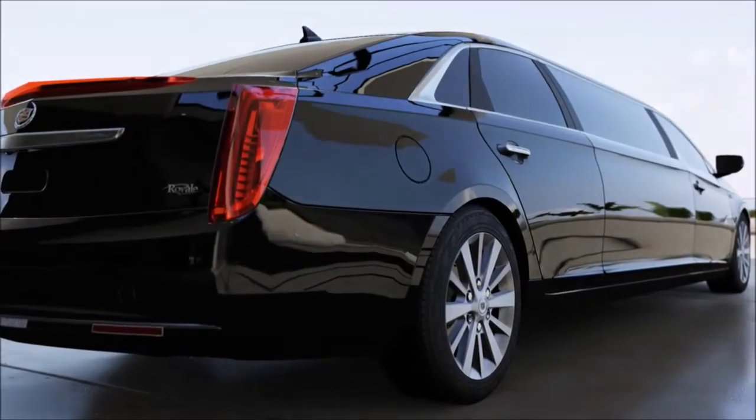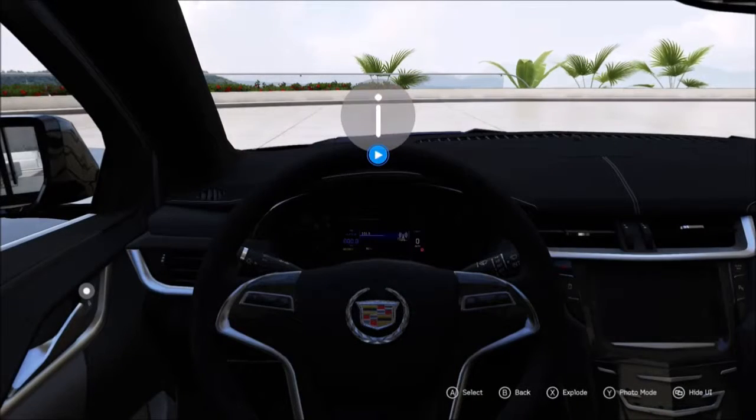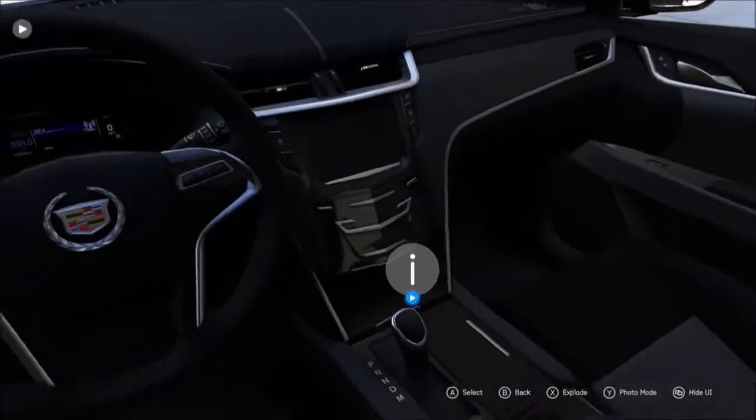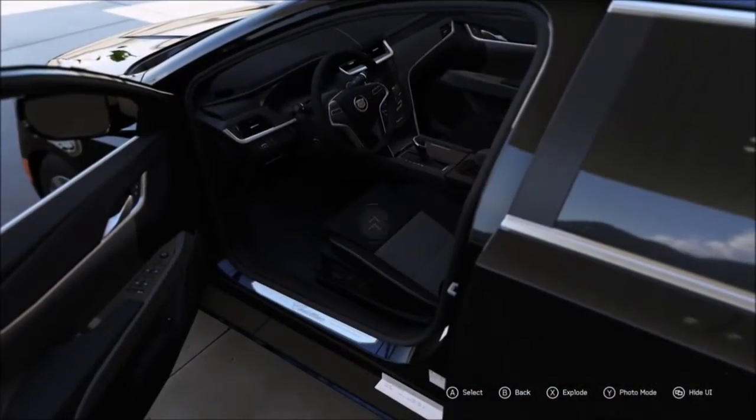So let's start up. So it's a nice luxurious engine sound and very quiet, good for the passengers. Don't want a really loud engine to distract your comfort zone. You don't need a loud engine at all, but it still sounds really good. Hopefully it sounds louder on the regular XTS.